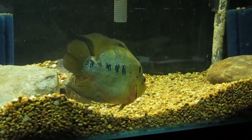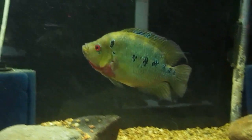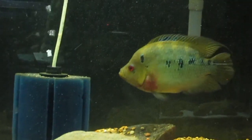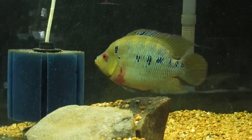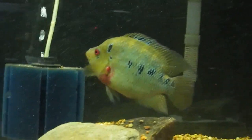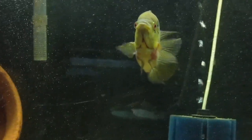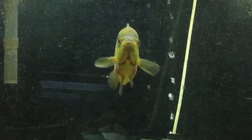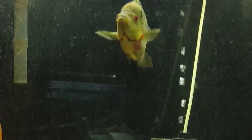I actually got a yawning shot. That was pretty good. I missed one in my last update, so I'm glad I got that one. Completely accidental. But back to what I was saying. So, learning more about captive bred species before I go jumping into any specific origins and stuff like that.